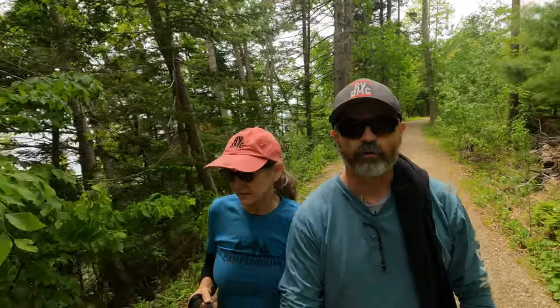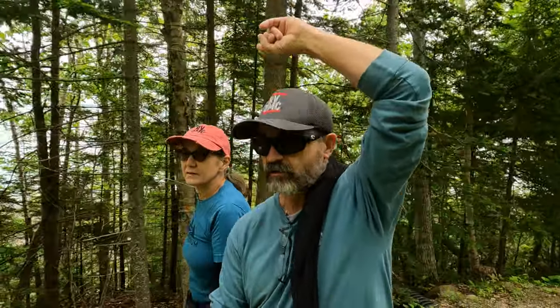Here we are on the Shoreline Trail at Camden Hills, right across the street from the campground where we are. And right behind us, that's the ocean. And I can hear it, but is there a way to get down there? We shall see. We'll see.